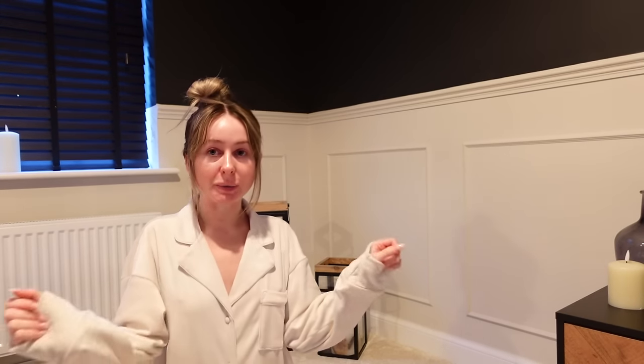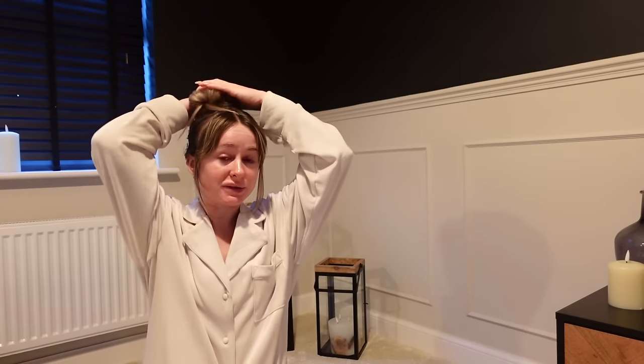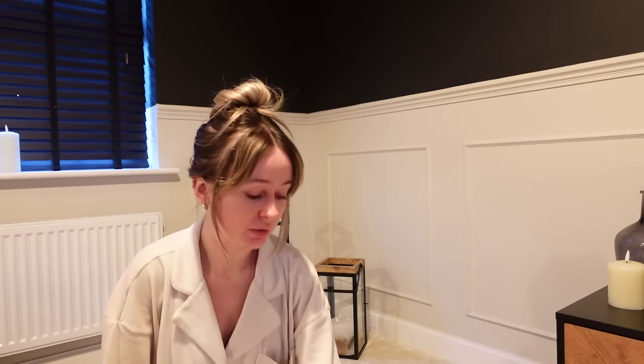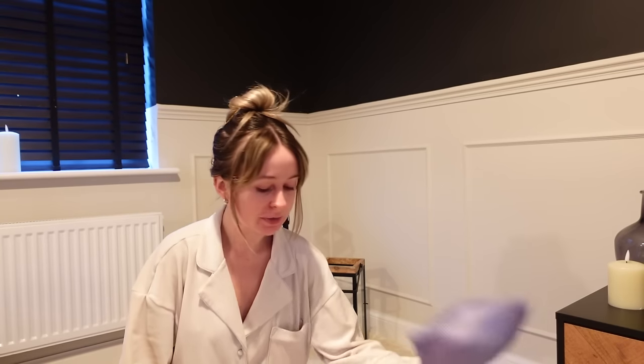So I'm already in my pajamas. It's been so rainy and cold here, it's been drizzling all day. It's only like 4:30 now, but I was like, I'm getting into my pajamas because I've been so cold. Got myself a cup of tea over there as well, and I'm just having a bit of a chill day because I've had one of those days, it's just been a bit never-ending.